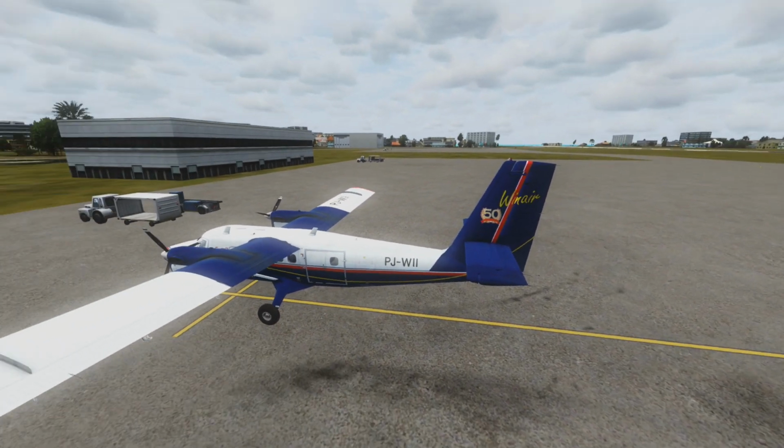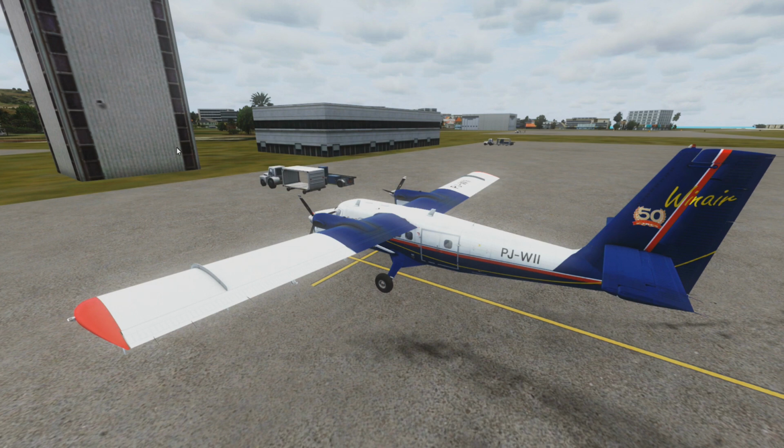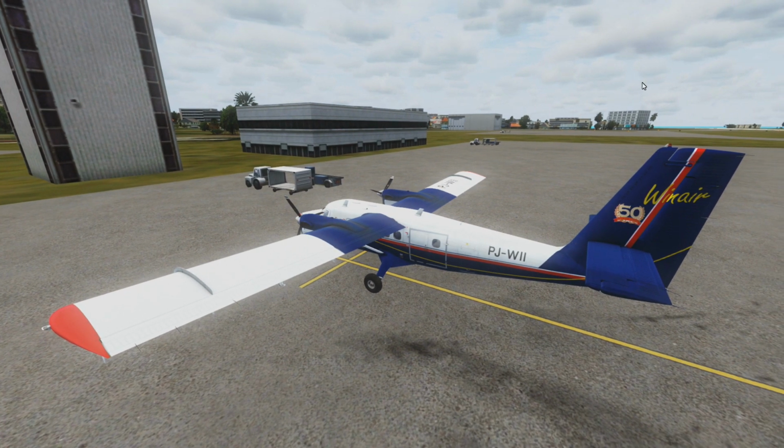Alright, but there we are in St. Lucie. I should have looked where we're going next, because there's still several islands I'm going to get to. But I can't remember what they are.